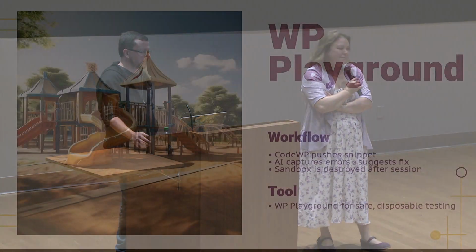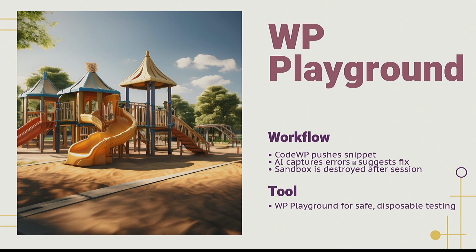Okay, so Playground gives you a safe, disposable way to test what AI is doing. I highly recommend that you use tools like this so that you are not going to cause your laptop to blow up in smoke. You would not enjoy that experience. But there are some tools that I'm starting to see coming along.